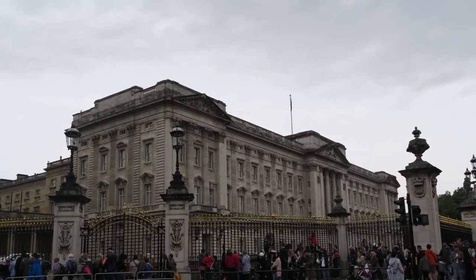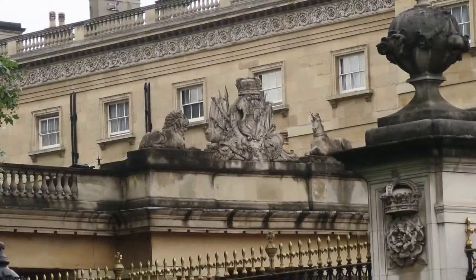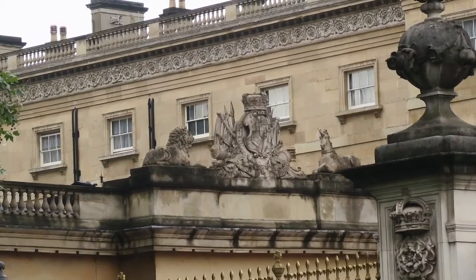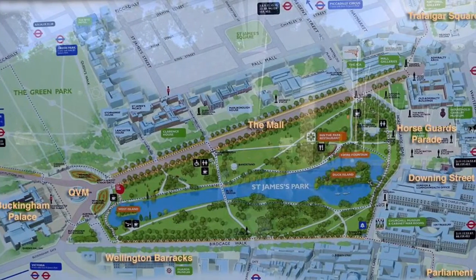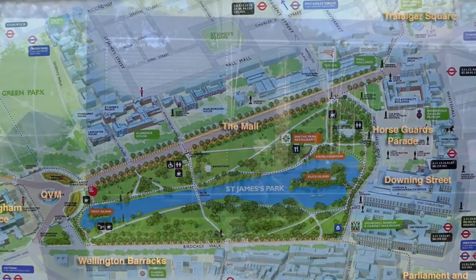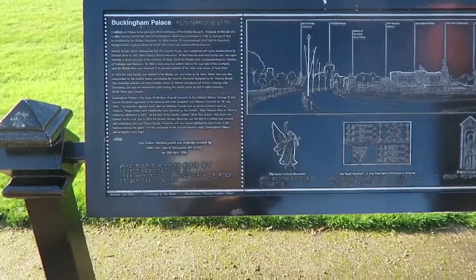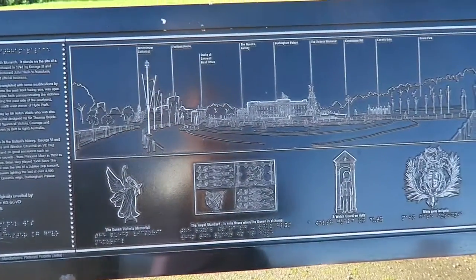If you want to watch the ceremony near the palace gates, make sure you get there at least an hour beforehand. It's the best place to see everything else up close. Look at the map and see where St. James's Park and Green Park intersect. Where Green Park ends, Buckingham Palace and the Queen Victoria Monument begin.